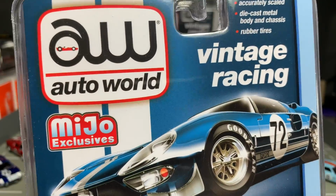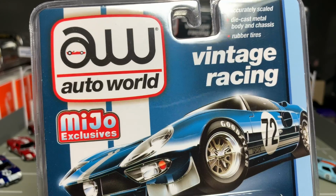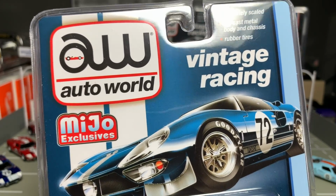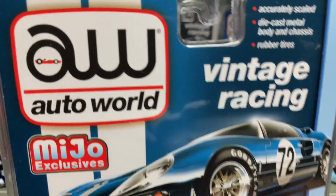That means they're hobby exclusives. So your favorite hobby dealer, for me, one of the ones I use is Surplus Goodies. I've used them for Auto World in the past. They will be getting these, and a couple things to take note of.